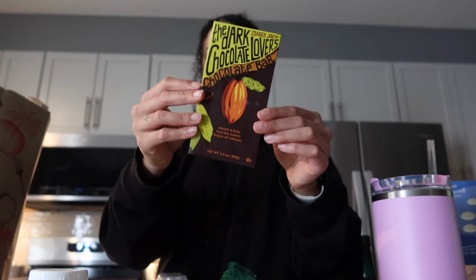Some onion. For some reason I was craving chocolate. See, the checkout area is gonna get you. I had no business getting this, but it'll last me like a week. I just like to break off a piece. And it's the Dark Chocolate Lovers chocolate bar, 80% cacao, smooth and fruity. I can't remember if I had this either, but hopefully it's good.